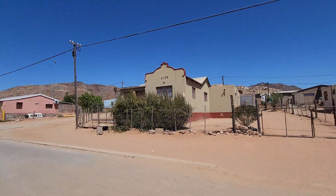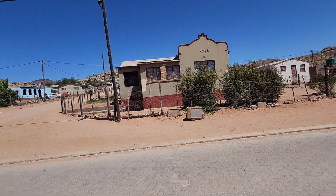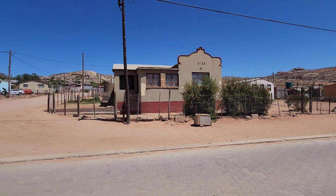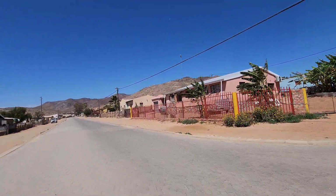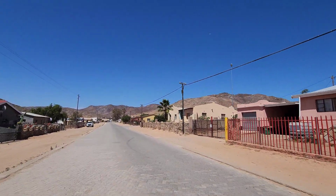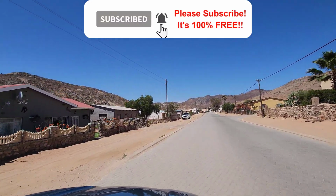This house was built 1878. Oh, that's the erf number. 1378. I was going to say, this is the oldest house in South Africa. No, that's the erf number. Oh, the street number? Yeah. Oh, yes. That's funny.